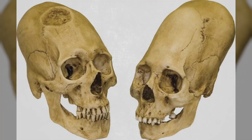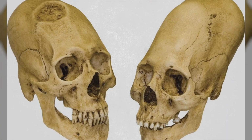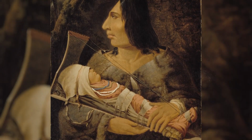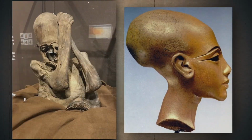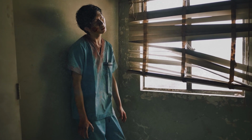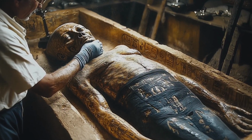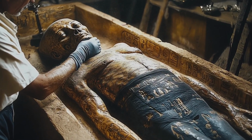There is an opinion that elongated skulls are the result of special head bandaging in infancy. This was done, for example, by the Mayans, but in a number of Egyptian finds, the bone structure suggests the opposite. The shape was originally like this. And if this is not a disease, then it is a species. Another, not ours. Or ours, but forgotten.